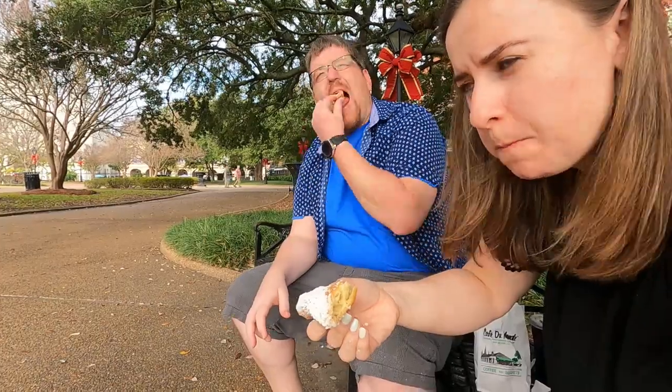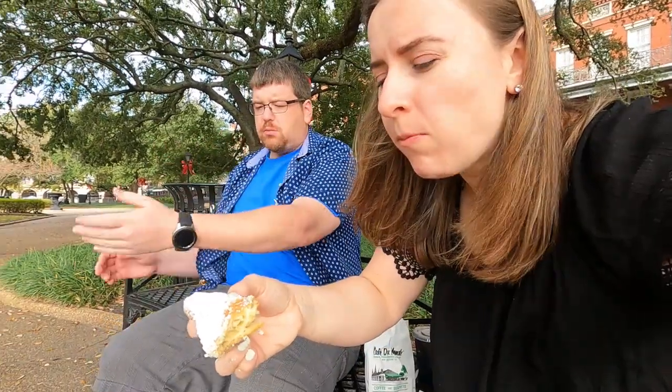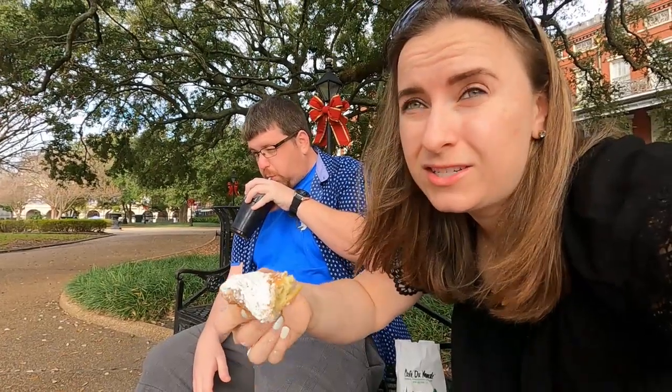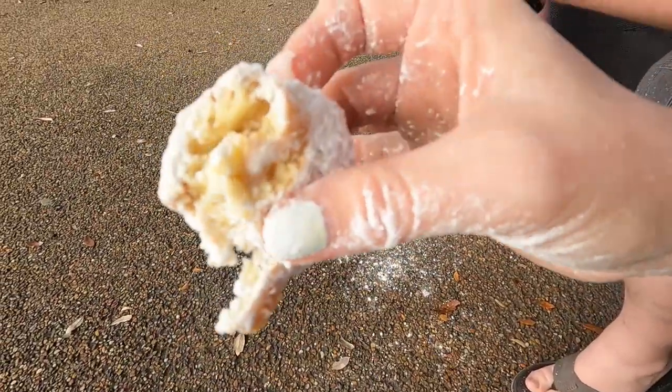You're right. It's not as airy as Café Beignet's were, but the flavor, delicious. I think they're equally as good. People were saying Café Beignet's were better, but I think they're the same. They just taste different. Look at this mess. Better than donuts. Way better.